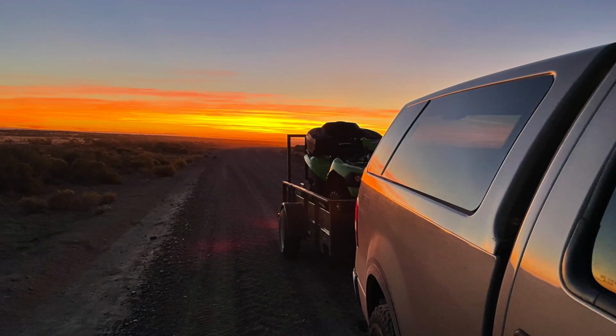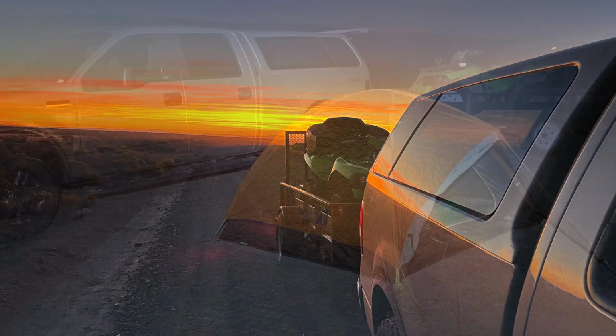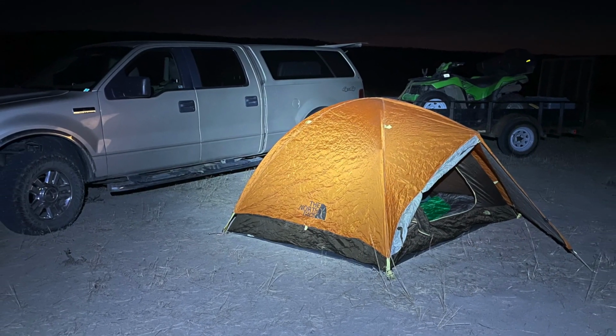That first night we basically pulled in and just found a spot where there wasn't anybody, just a decent place to pitch the tent, and went to bed. Like I said, when we woke up that next morning, we went to look for the animals that we were going to pursue the following day when the season opened, and found some and marked them on Onyx and saved them for later.